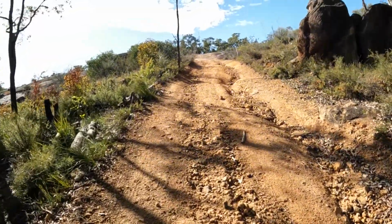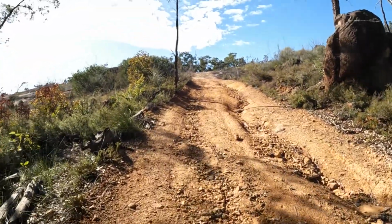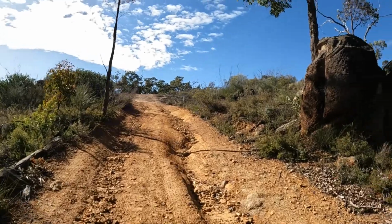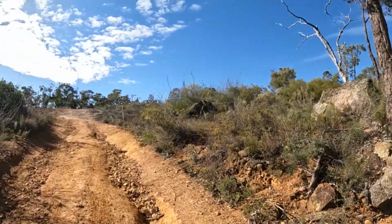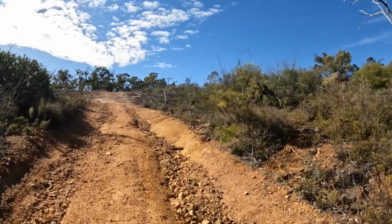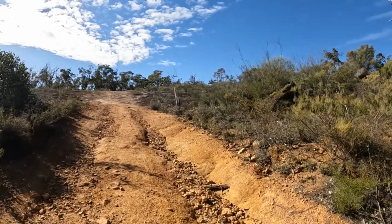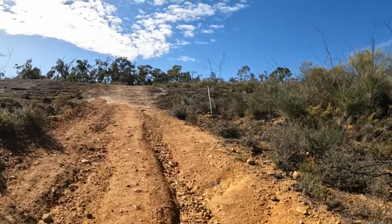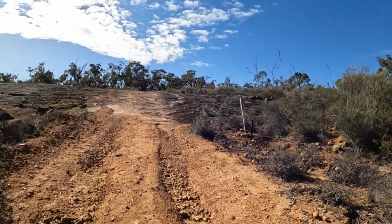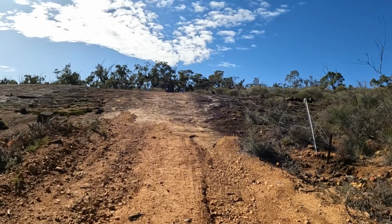Alright, so we're just breaking out the top here of the bushes onto a big granite outcropping, a whole bunch of boulders, and just past another hiker. She was in the moment. We just exchanged hellos. So, alright.